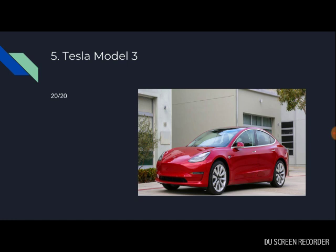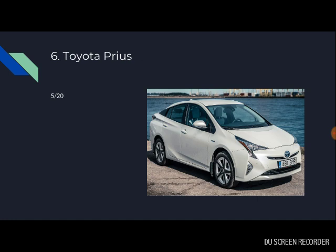This is a hot new car that everybody's talking about. Everybody's making videos on. What can you say? It's just a wonderful car. When you can unlock it with your phone and not have to push a button and worry about the key dying, this is the future in the present. Moving on to number 6, the Toyota Prius.